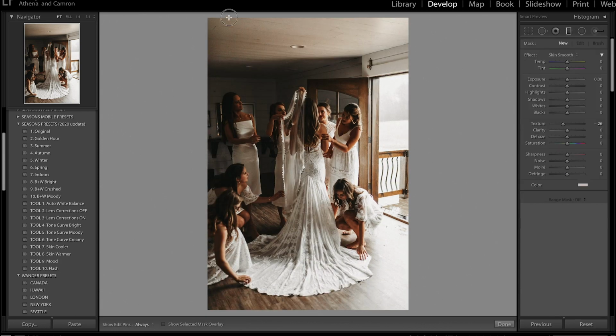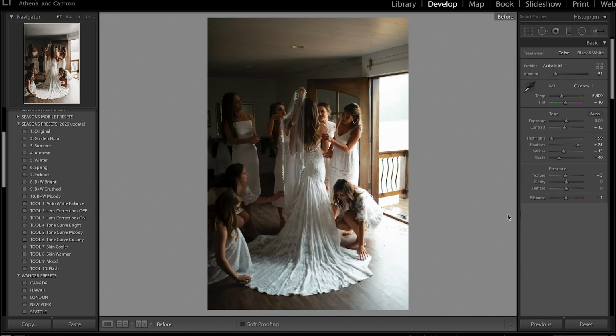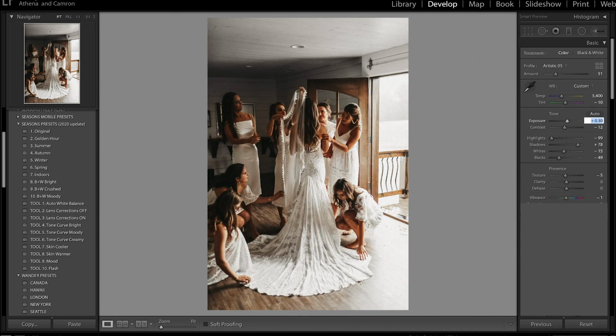I might remove color, so saturation, from just this top, because you see how it had that yellow, and I don't love that. I still want it to be clean, even though I want it to have a vintage tinge. I want to make sure that isn't going to.